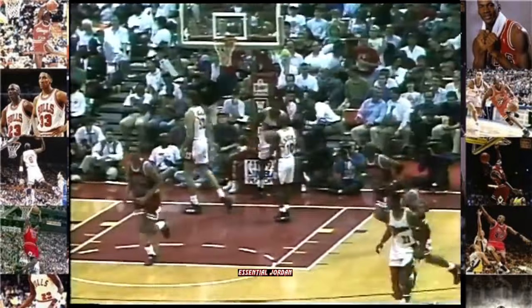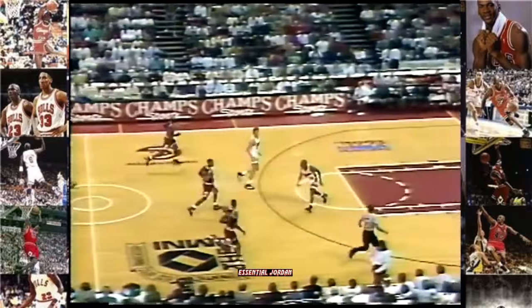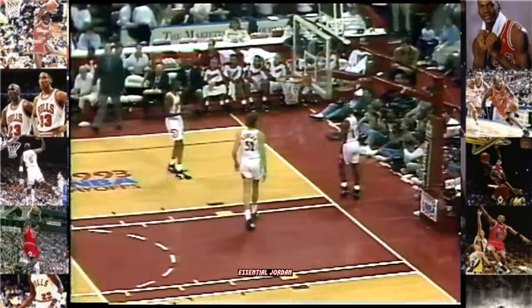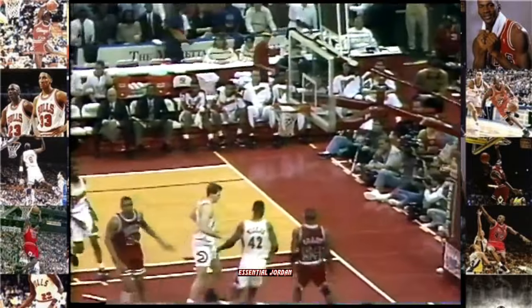Jordan with one of his patented moves down the lane. Hawks with another turnover. 3 against 2. Jordan just slithered right by contact. Michael Jordan off the screen. He's not going to miss that.